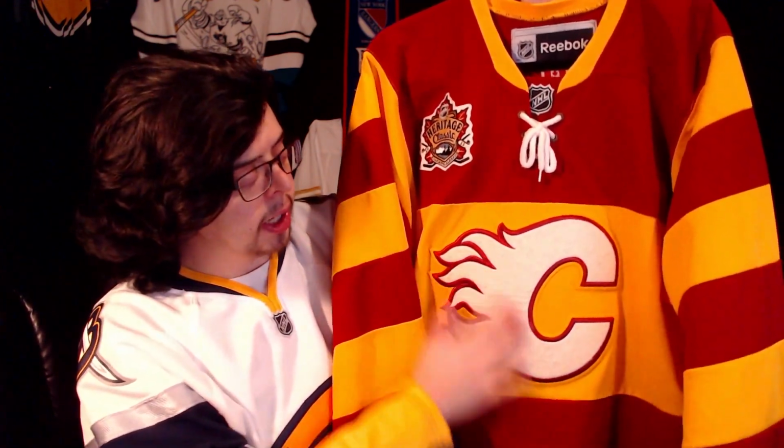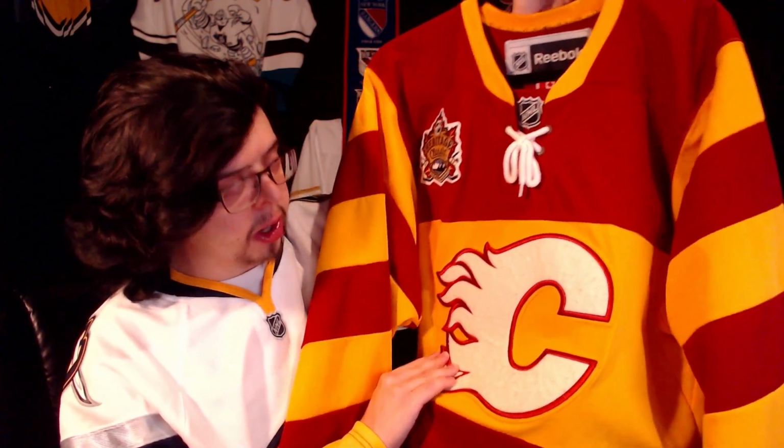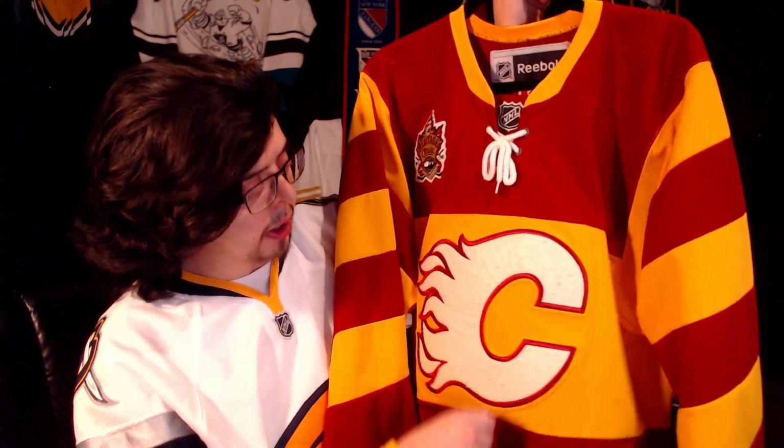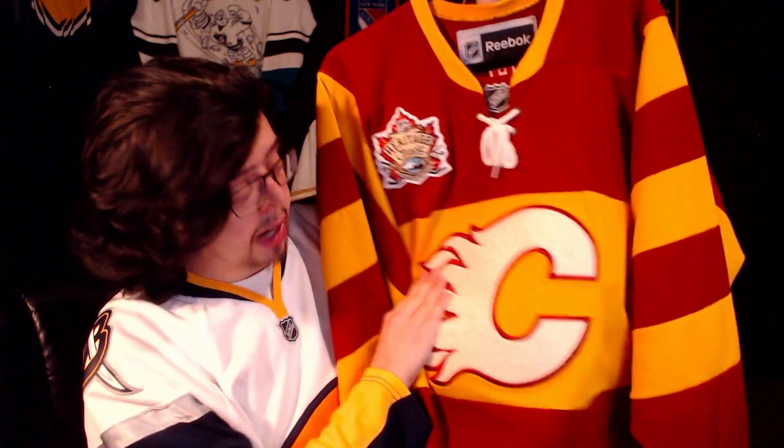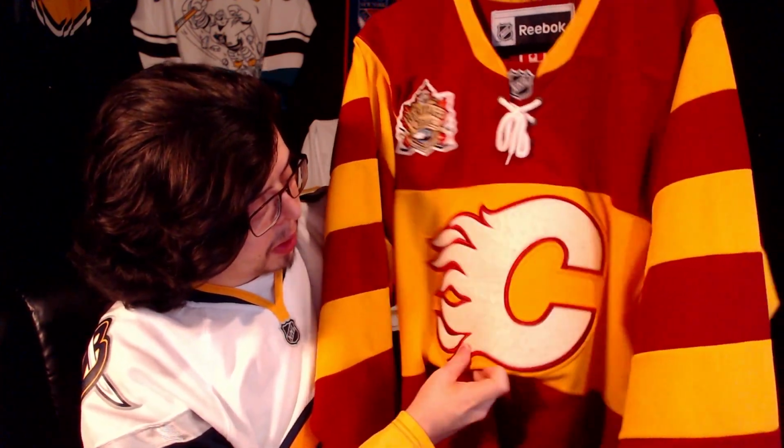The logo on this jersey is felt, but I do really need to go over this logo with a fabric shaver because the felt on this jersey can get a little bit dirty, and I've noticed it with other felt jerseys as well. So I definitely need to go over this jersey with a fabric shaver and clean it up. I've seen a before and after picture of someone who used the fabric shaver, and after, it looks so much better. So I really do need to get a fabric shaver and do it on this logo because I really like this jersey a lot, but it does need a little bit of cleaning. But like I said, it happens with felt jerseys for sure.